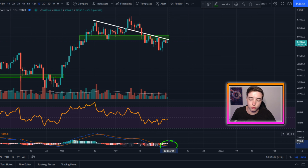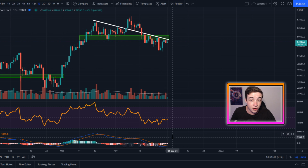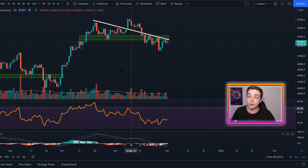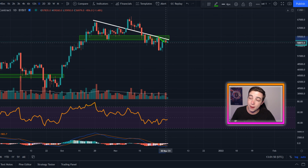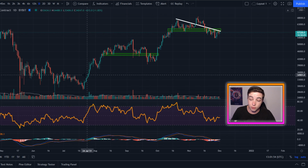So of course, it's better to wait for confirmation because, for example, if we see a rejection from this resistance just here, then that can further delay the bullish cross. But basically, as soon as we get the bullish cross in the daily MACD, that is a major bullish sign showing us that we are bottoming out for this correction and we are preparing for the next major leg to the upside, just like what we saw at the end of September and just like what we saw at the end of July.